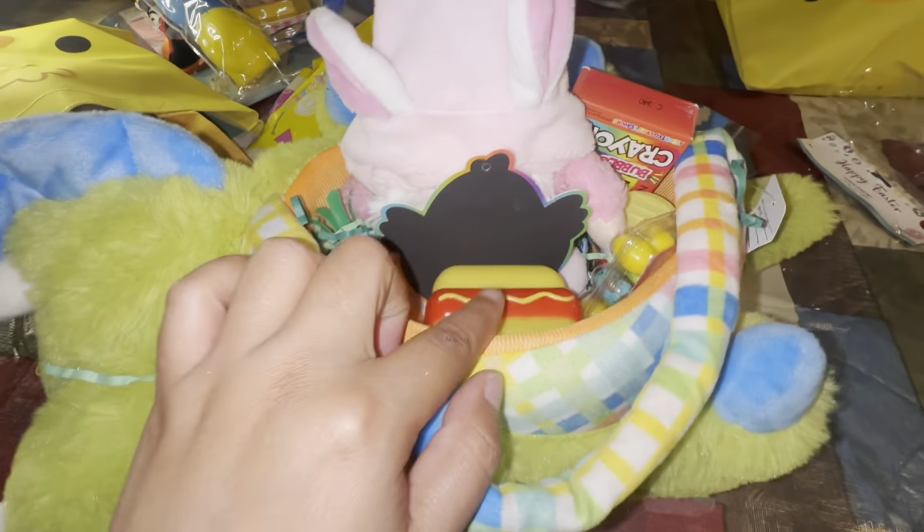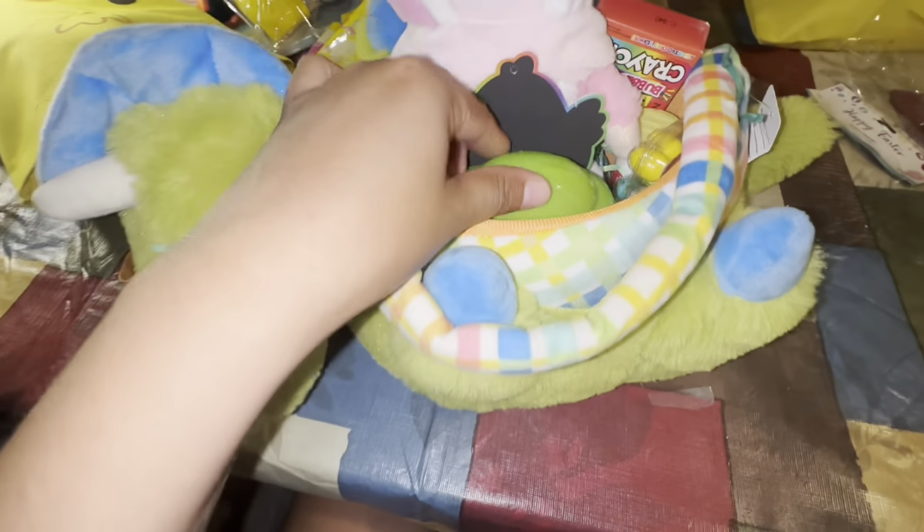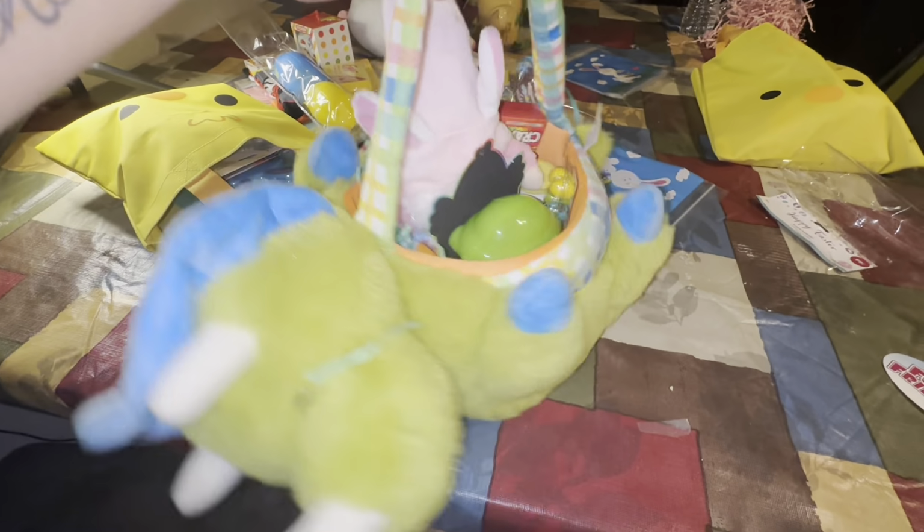Let me make it look pretty again. Hold on. Okay, I took the food out of the packaging and I kind of just threw it in there, so it'll be kind of like a little hunt. It's super stuffed in there, so that's what I like. And that is it for his little basket.